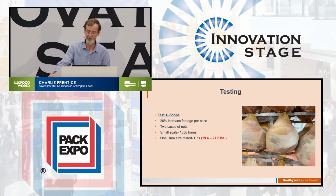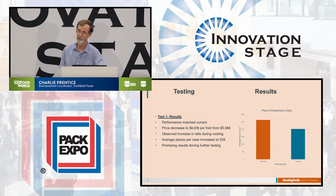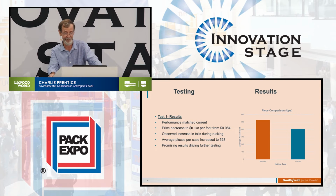They sent us 2 cases. We ran a small scale test, just over 1,000 hams on one size, what we call our ups, our large hams, and the results came back pretty good. There was no performance issues with the operators and the equipment. We got a nice price decrease, but we observed that we had an increase in tails when the rucking machine was working. We did get 528 more hams per case, so we're like, this is looking good.